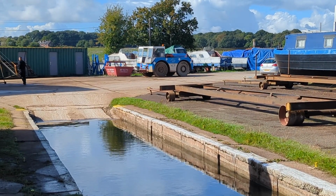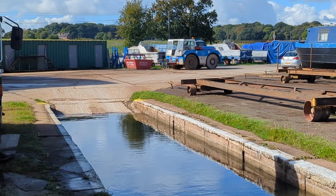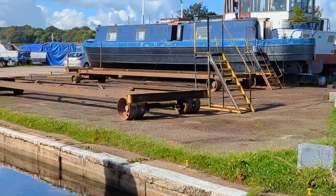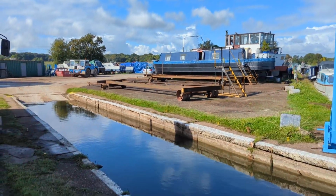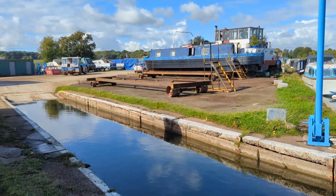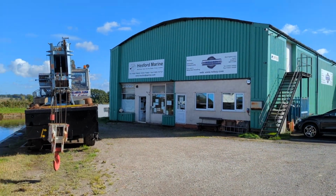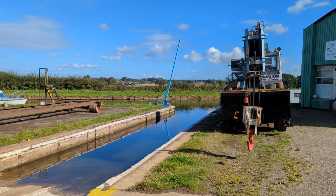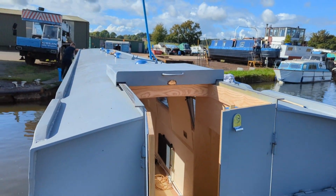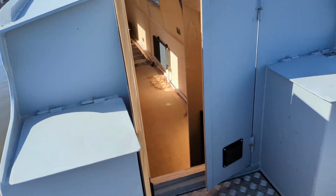See, the guys are just getting the tractor unit ready. I think that's what that's called. Looks like one of those things that pulls aeroplanes around at an airport. The same thing, actually. So I assume that's going to grab hold of one of these trolleys, and I imagine we're going to end up there. So we're going to get pulled out of here, and then I assume reversed onto the slipway. We shall see. Forward.